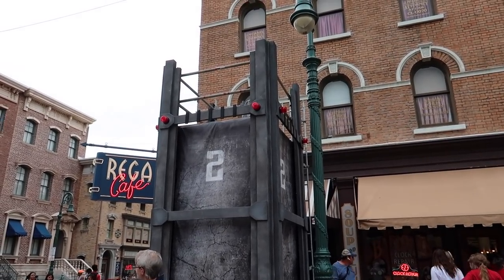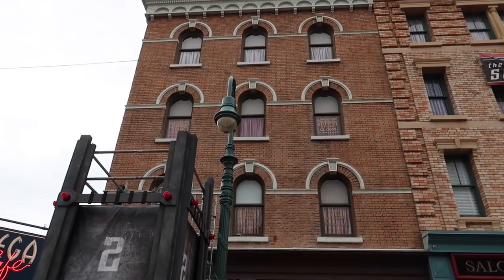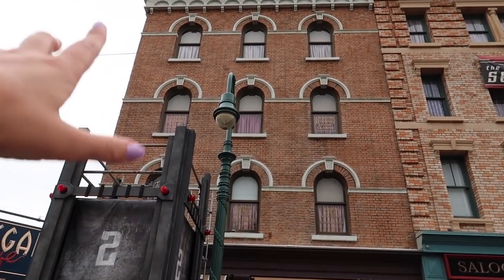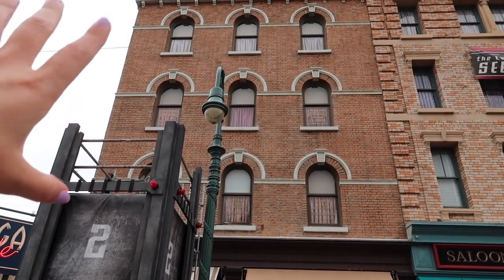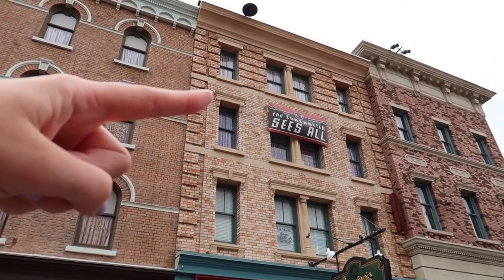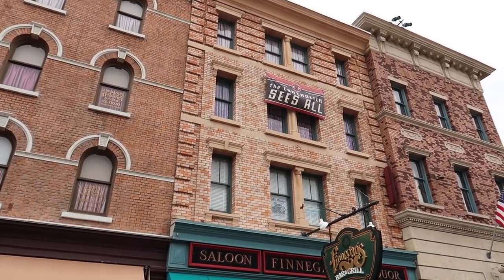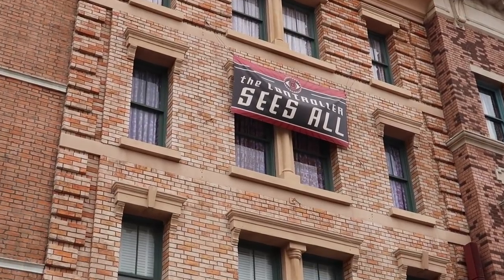So I was just talking to an awesome team member, and we were looking at this, and we were talking about the windows. I've mentioned before that the windows here, just like the windows on Main Street USA, have little Easter eggs and names of important people and different things going on. But we looked over here and noticed the controller sees all. I did not see that last time, and I don't know that I would have even noticed it if we weren't sitting here looking at the windows.